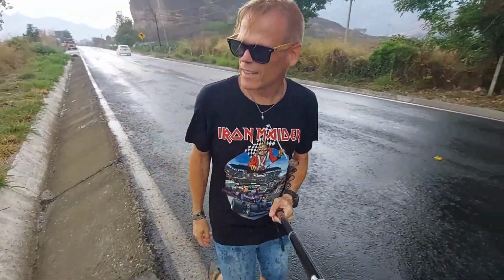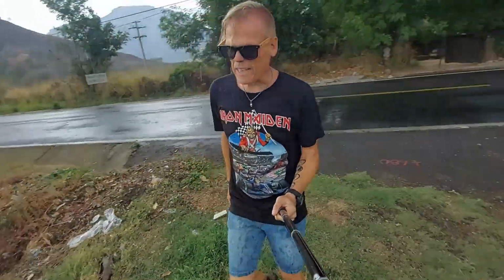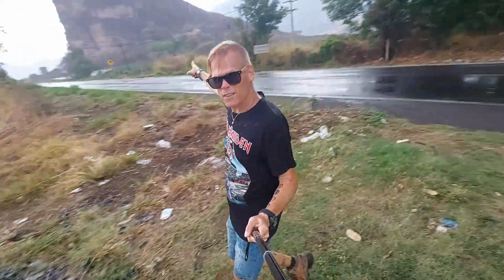Wrapping it up from the rain. We've made it to the car. We're parked here in this field. The rain is starting to hammer down. This is where we were. Over and out, just in time.